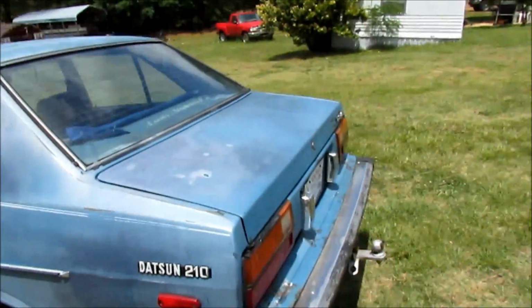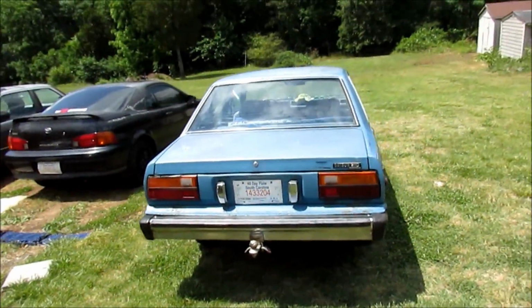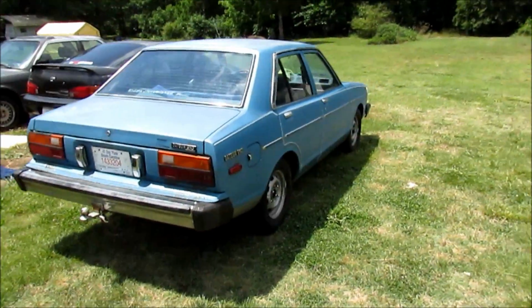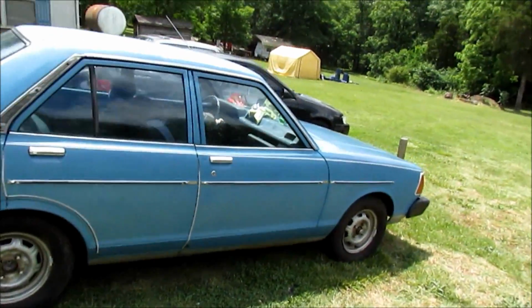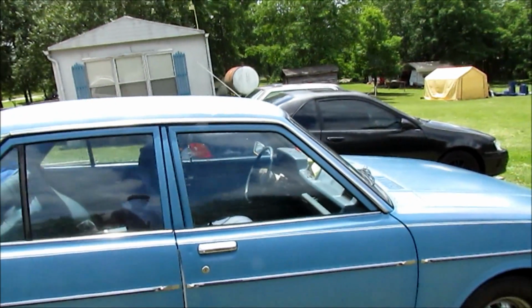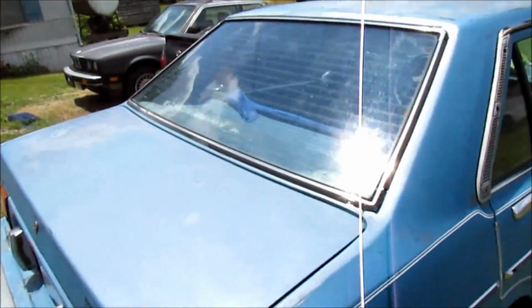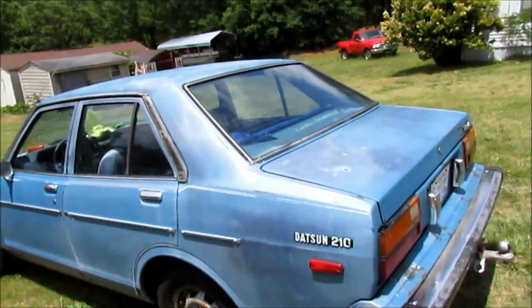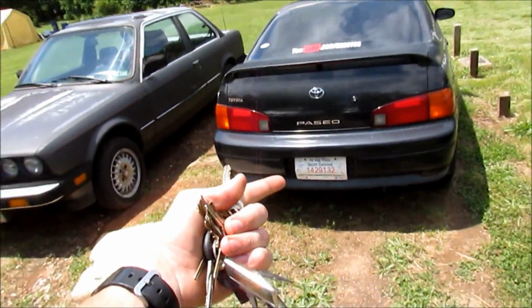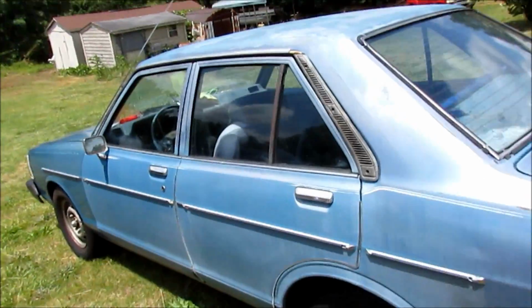Guys, the 1980 Datsun 210 is registered and insured. Look at that. I took care of that yesterday. Went on down to the good old DMV, put some tags and insurance all over this bad boy. It's a temporary tag, good for 45 days. You get a registration, see, got one on there too. This one's going to get a real tag when the 45-day one expires.